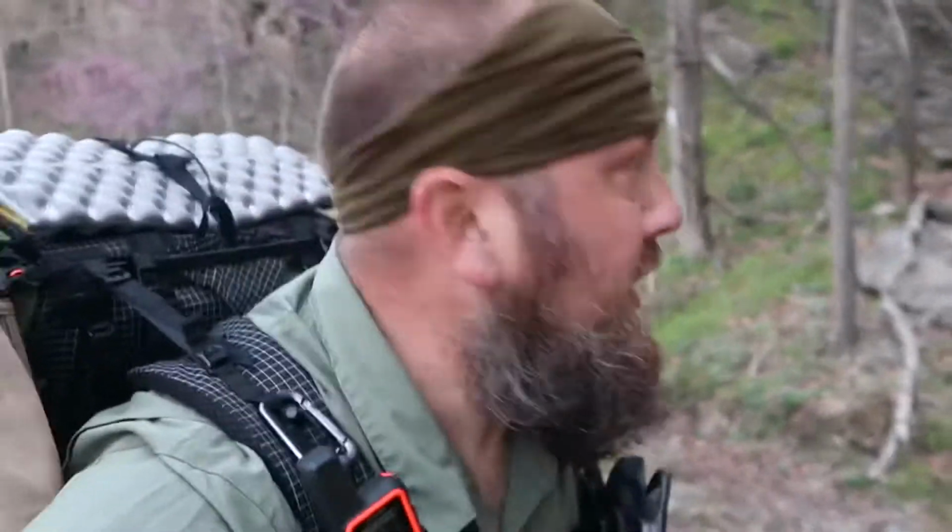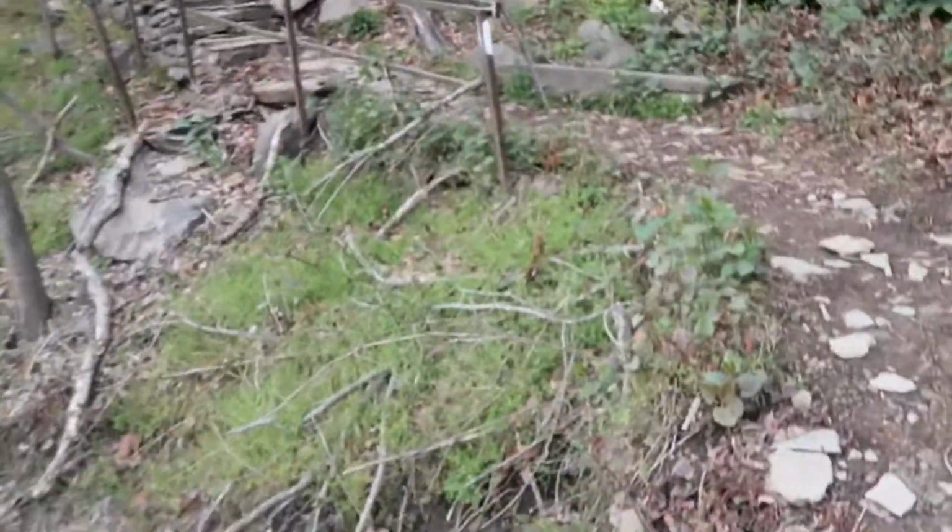Right, good morning everybody. Morning of day 17 back on the Appalachian Trail. Just jumped back on right there at the I-40 underpass, and now we're pushing north. Let's do this stair climb. Whoop, sorry about that. Here we go. Get a load of this.